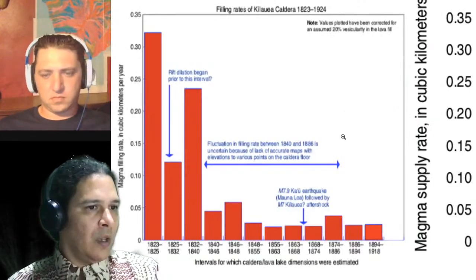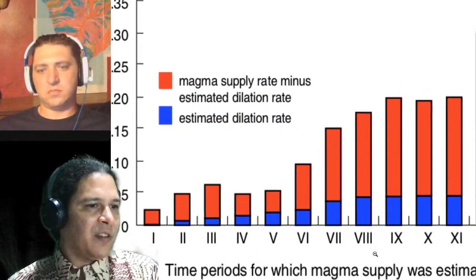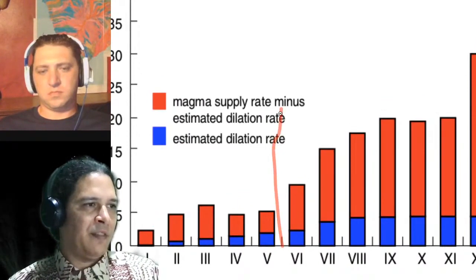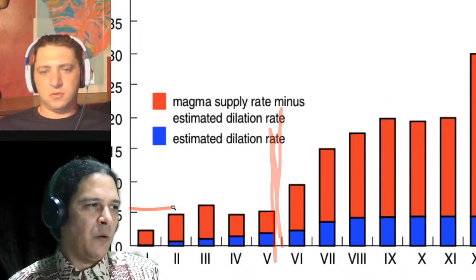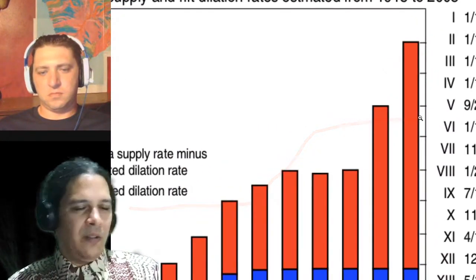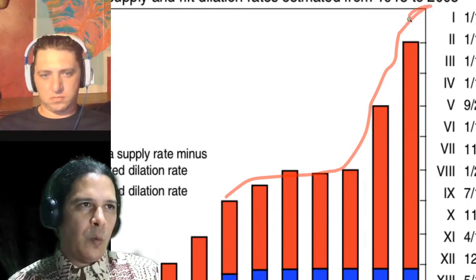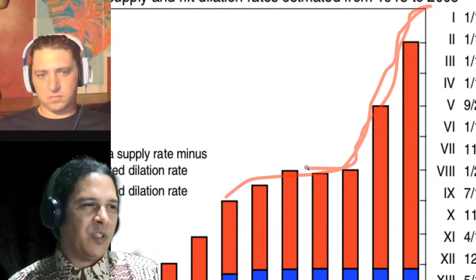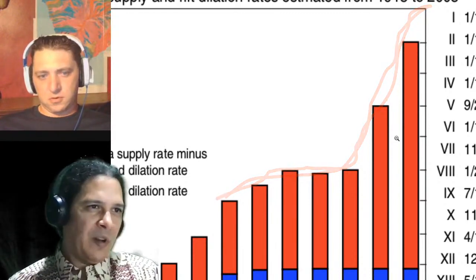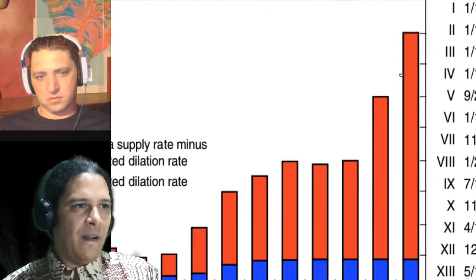Okay, so that's up to 1918, and over here to the right is following 1918. So you can kind of see that following that, and this is around 1952 or so, right in here, it's kind of low, and then it picks up again, and more recently, the more recent era has shown supply rate way up here. So we're at a much higher time, which puts us in a very different realm to what was happening 100 years ago, right? As far as supply rate goes, which is important for what you see at the surface.